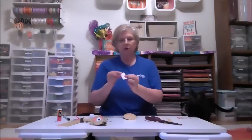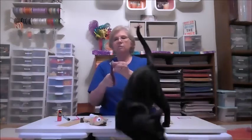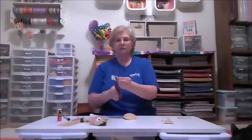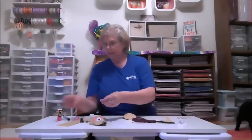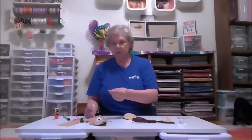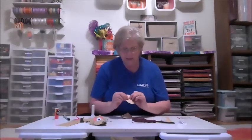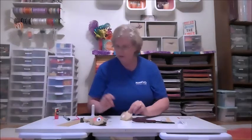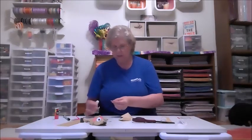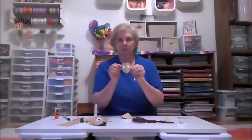I have a circle drawn on here with a paper folded in half. So when I cut this out, I am going to have 2 circles for my eyes. And they don't have to be perfect circles. I'm going to take a little dab of glue and put one of the eyes down a little ways, because we're going to be doing something with the top part of the heart. Then we'll take our other one and glue it on. All right, so there's those 2 on.